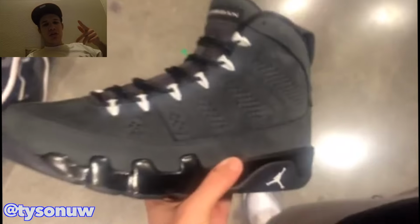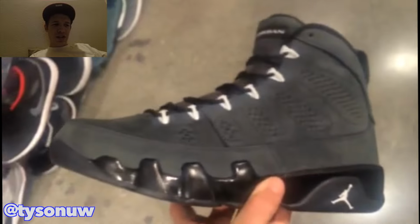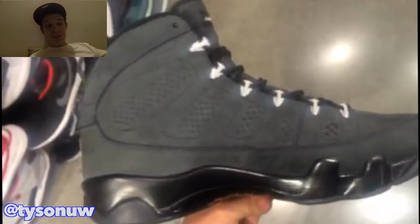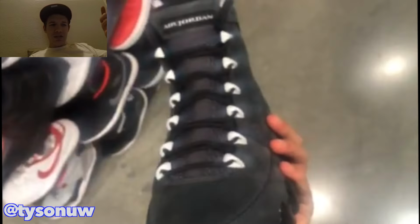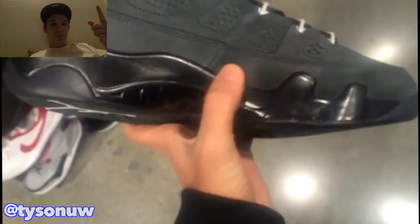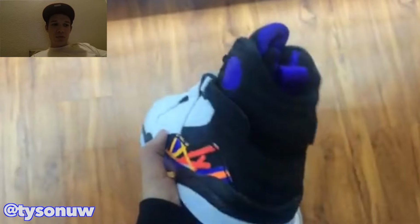Alright guys, let me show you some of the shoes that I saw at the mall. These are the Air Jordan 9 Anthracites. I wasn't really liking this model from pictures, but when I saw them at the mall, they're actually pretty clean. I really like the color, but they're a lot better looking in person. So I think I might grab these in the future. I think they're on sale at Villa right now for like $140. I might go pick those up. I think they're a really sweet colorway. I don't really like dark shoes, but I think they're pretty cool.